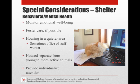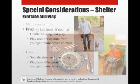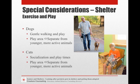And provide individualized attention. As our nutritional needs change as we grow older, oftentimes you'll find more canned food and prescription food if needed. And then as far as exercise and play, with cats or with dogs, what we do is usually gentle walking, and maybe not for as long. Maybe you spend more time sitting on the park bench and giving them attention as opposed to actually walking. It depends on the individual. So that's the key here.